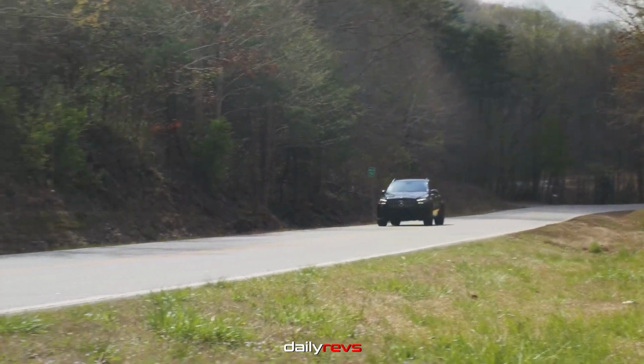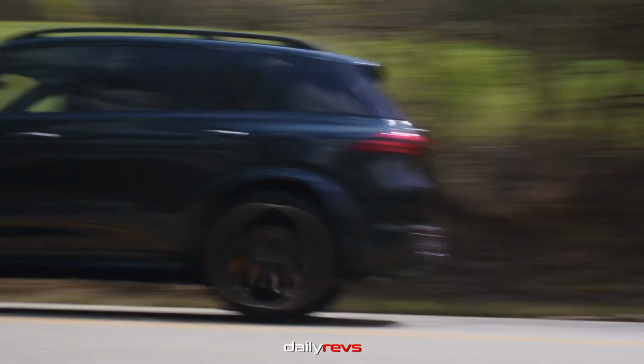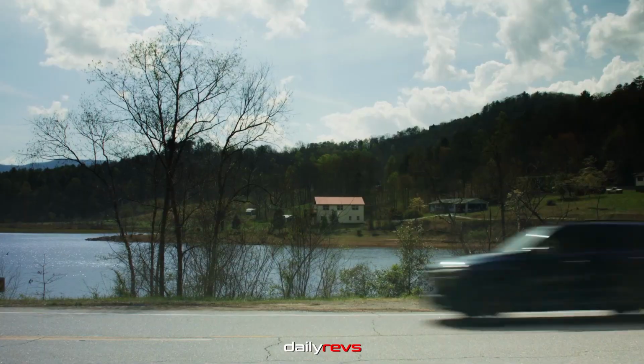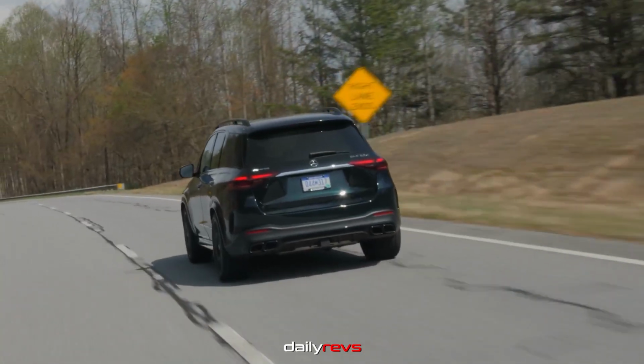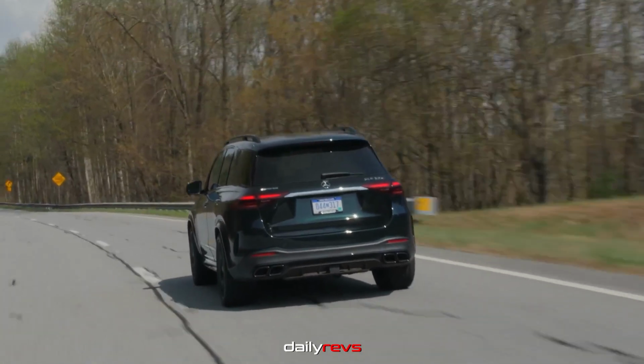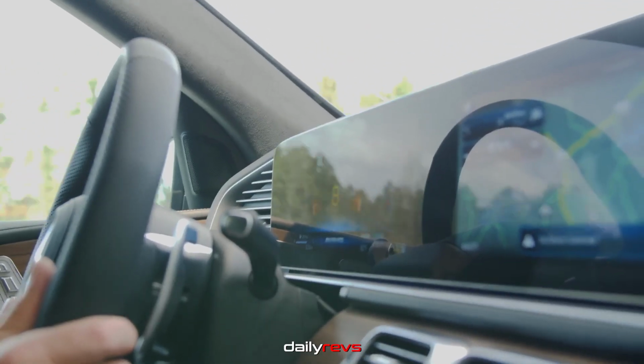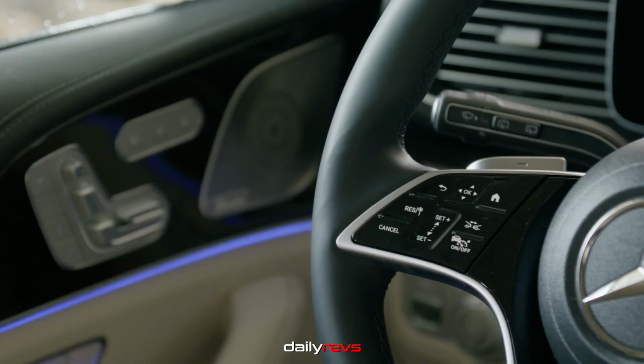In the GLE 53 4MATIC SUV, you'll find an electric panoramic sunroof, heated front seats, adaptive high beam assist, and smartphone integration. Additional features include a selectable AMG performance exhaust system, Burmester surround sound system, and more.